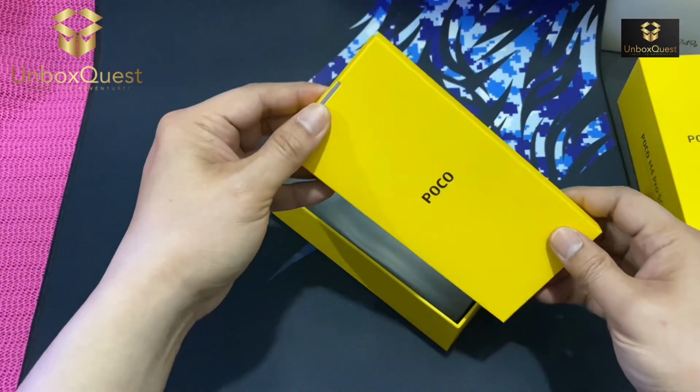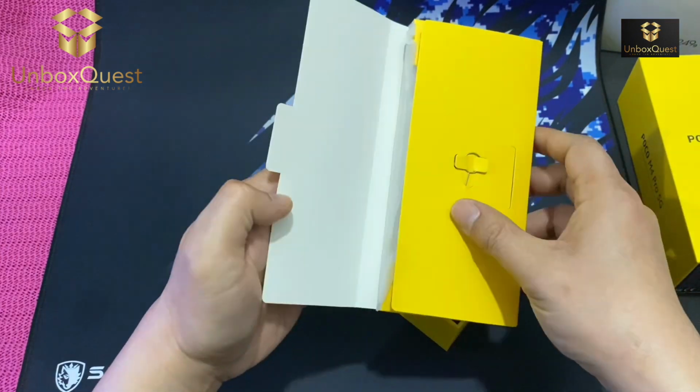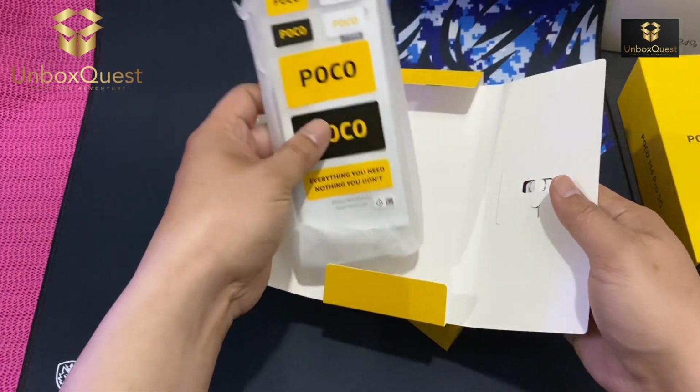DCI-P3 film industry color gamut. Feast your eyes on every picture. The expanded color range produces rich details just like in a film.